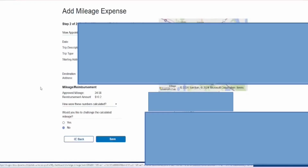And this is why I told you that the standard mileage is the easiest to submit for, because all it's doing is using some kind of mapping software, calculating the distance, and reimbursing you for that. So if for whatever reason you want to challenge that mileage, if there was a wreck and you had to go all the way around to get there or something, you could, but for the most part, it's pretty accurate. I'm going to go ahead and save this claim.